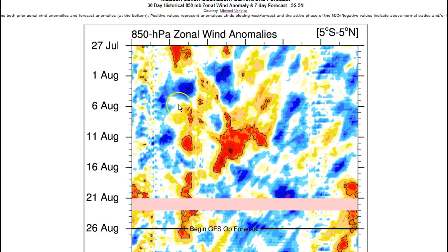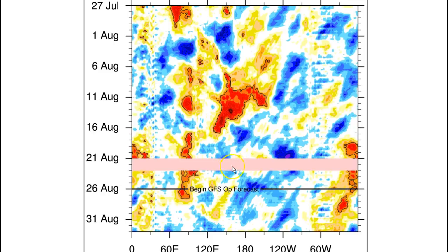We see that on, let's say, August 7th or 8th, we start having a pretty good solid patch of westerly anomalies through about August 17th. That would just about qualify as a westerly wind burst: 10 days of westerly winds or westerly anomalies in the Kelvin wave generation area. And then the model died out here, so just sort of ignore that stripe.